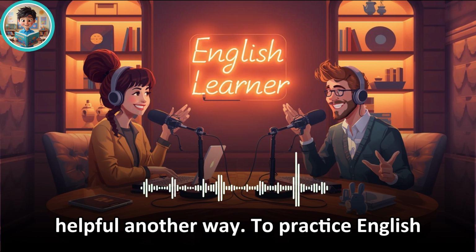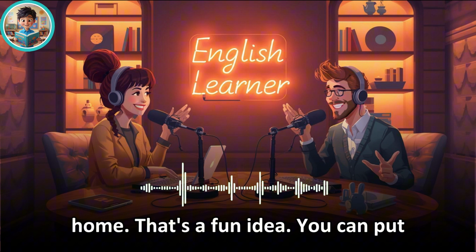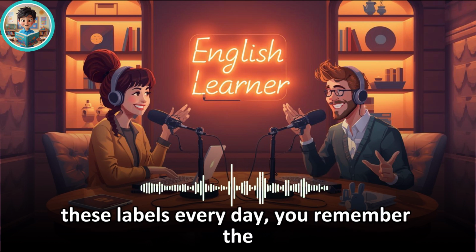Another way to practice English daily is by labeling objects around your home. That's a fun idea. You can put small notes on objects like table, door, mirror, or refrigerator. When you see these labels every day, you remember the words more easily.